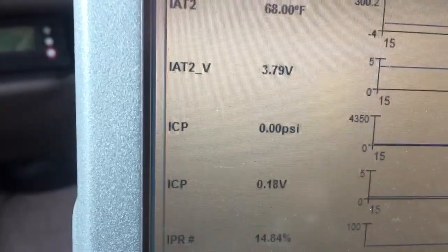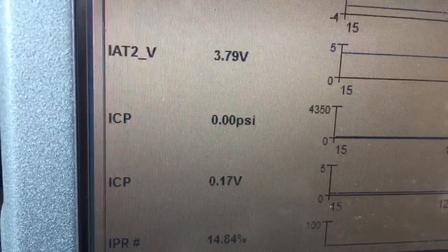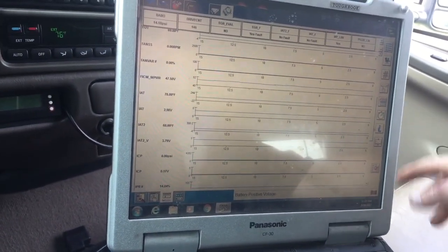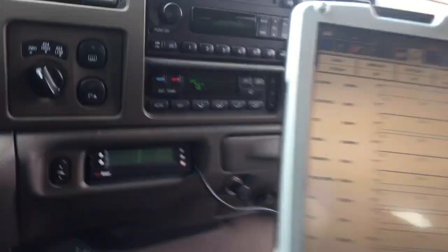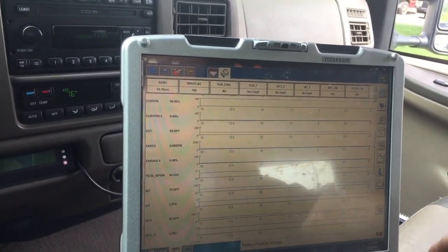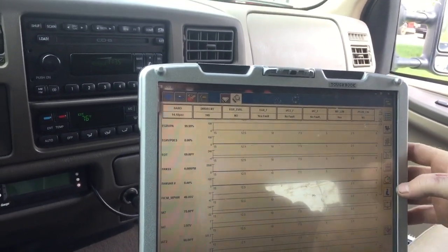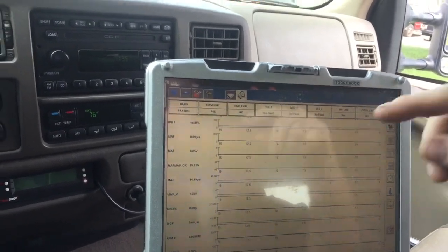ICP volts are, I think you already did the ICP sensor. I don't remember, but we got 0.17, 0.18. It's borderline. When it gets down to 0.16, that's when I start expecting it to start leaking oil. He's watching a lot of his numbers with the ScanGauge, so I don't have to do oil cooler diag or FICM. He might even have ICP volts on there. I'm not sure. But what we're going to do is power balance, and I'm going to check VGT. So let's kick it back off and kick it back on.